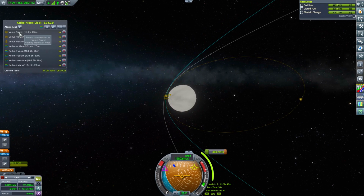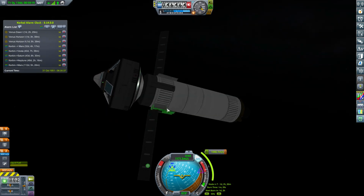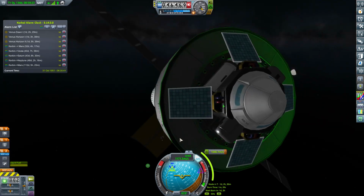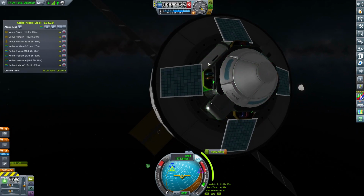Let's get these things sorted. To Venus Dawn, I think. Right, so here we are, Venus Dawn. It's got 3,000 meters per second. Has it got its antenna out? It does. Right, it has science equipment so that it can actually, where's that? That's there. So we can get stuff in the atmosphere.